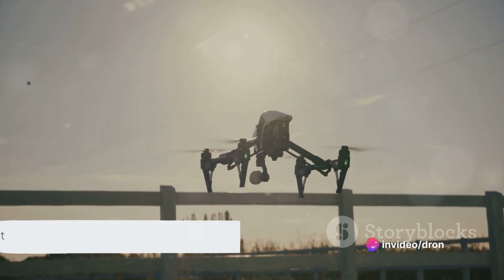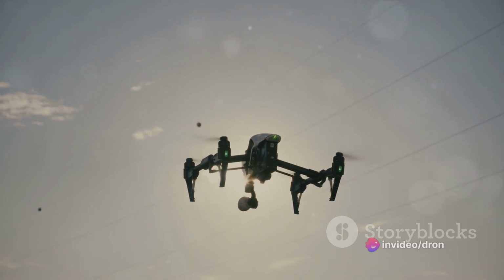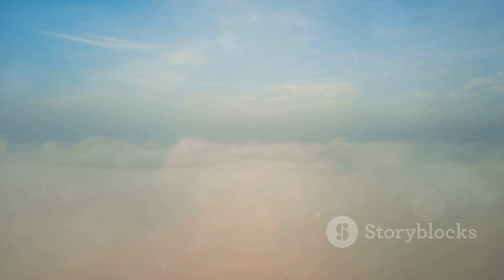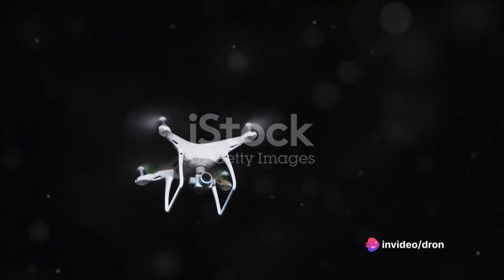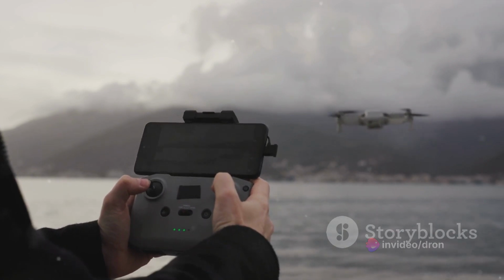Ever pondered over how far a DJI drone can fly? Well, today we unravel the mystery surrounding the range of these fantastic flying machines. So what did our range test reveal? The answer is as thrilling as it is enlightening. The DJI Mini 2, a compact and user-friendly drone, impressed us with a maximum range of 5 kilometers or 3 miles. Isn't that quite a distance for such a small device?